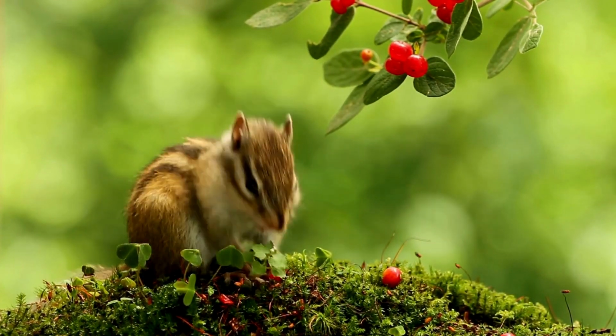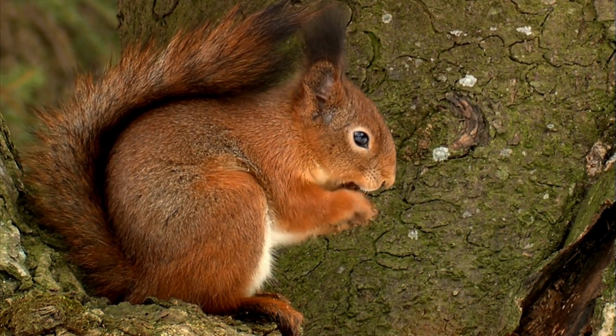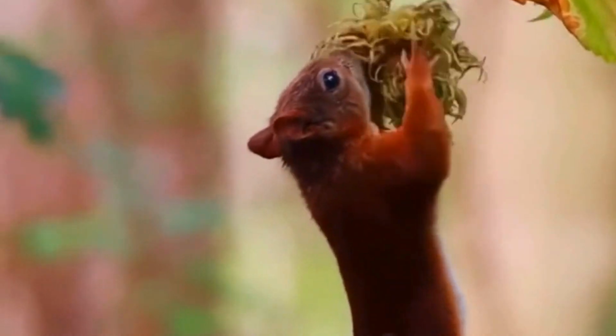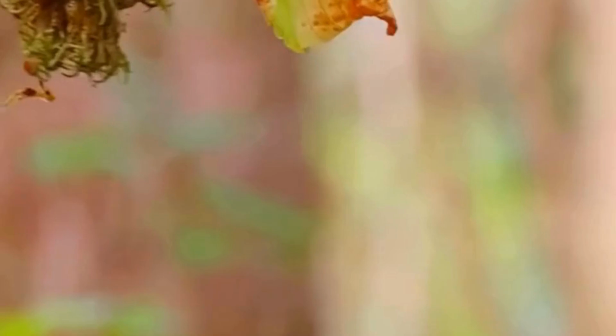Squirrels belong to the family Sciuridae, which also includes chipmunks, marmots, prairie dogs, and flying squirrels. While they may vary in size, behavior, and habitat, all squirrels share key traits: strong hind legs, sharp claws for climbing, keen vision, and teeth designed for gnawing.